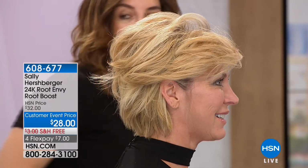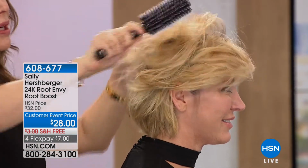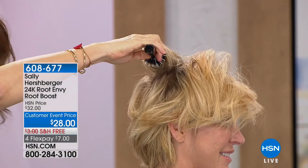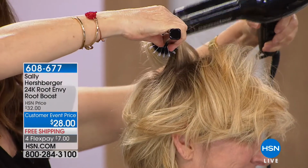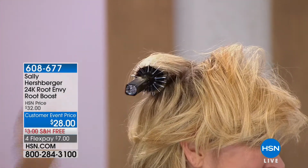And you instantly get amazing, modern volume. And I want to show you something. This is a great trick. So I just roughed that really quickly. Now I'm going to use a round brush. Any one of you can do this. If you ever want lift, the most important part is right in the crown. I'm going to show you why in seconds. So you put the brush here and you lift it straight in the air. Then you can just leave it there for a second.